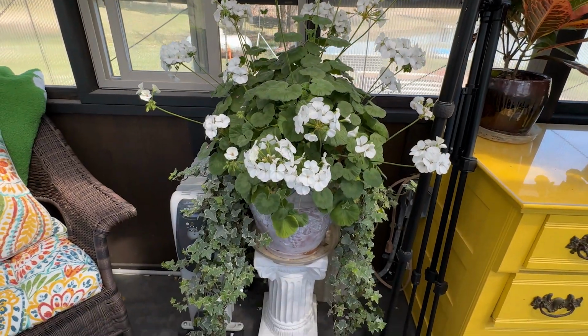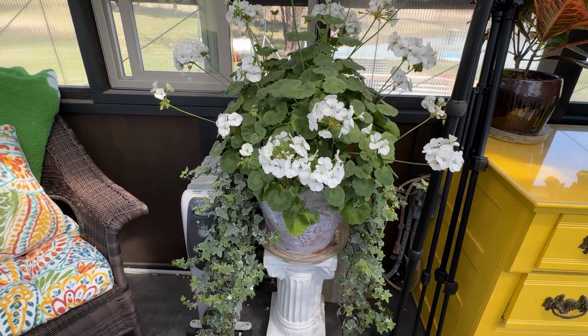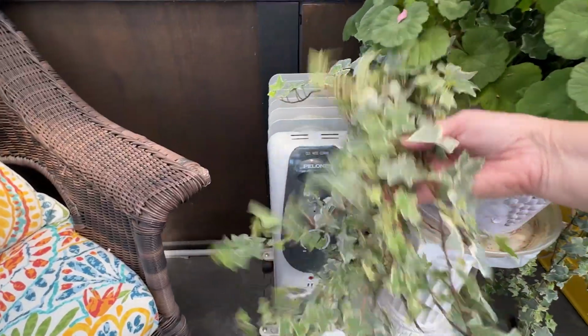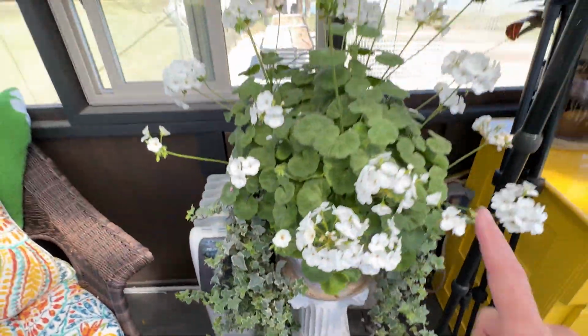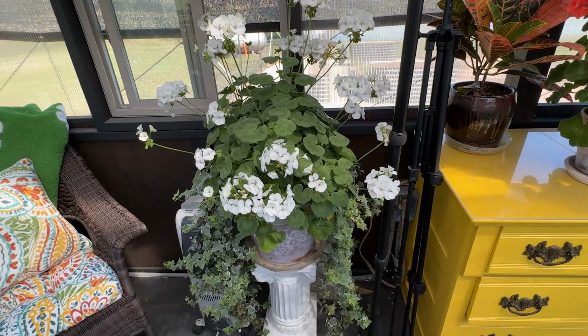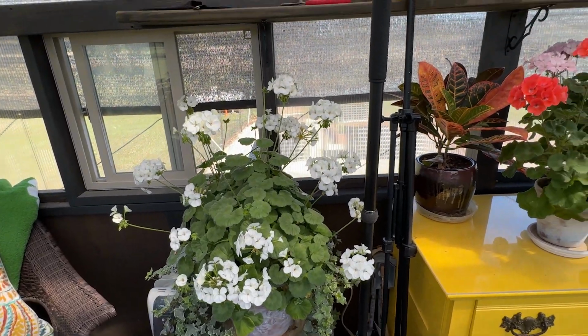Look at all those striking white geraniums with ivy, a couple of ivy plants. And again, all of these came from my garden last summer and they've been loving life inside the greenhouse.